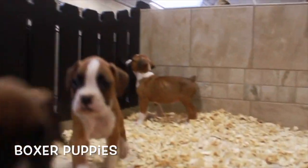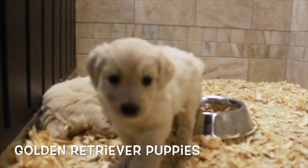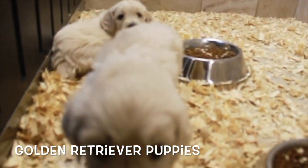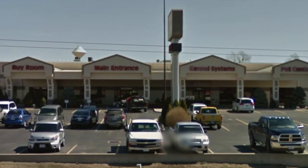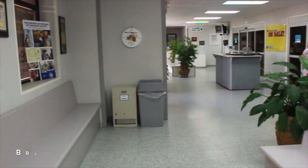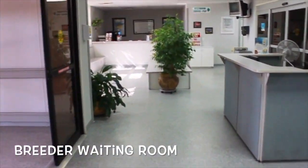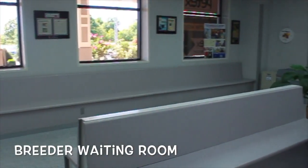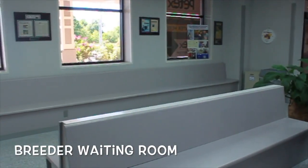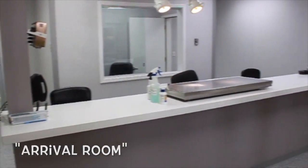USDA breeders cannot sell a puppy until it is weaned and a minimum of 8 weeks old. Once the puppy reaches 8 weeks, it can be transferred to a transport company, also known as a distributor. A distributor is also USDA licensed just like the breeder and must follow strict USDA regulations, be regularly inspected, and will receive violations for any problems found by the inspector.